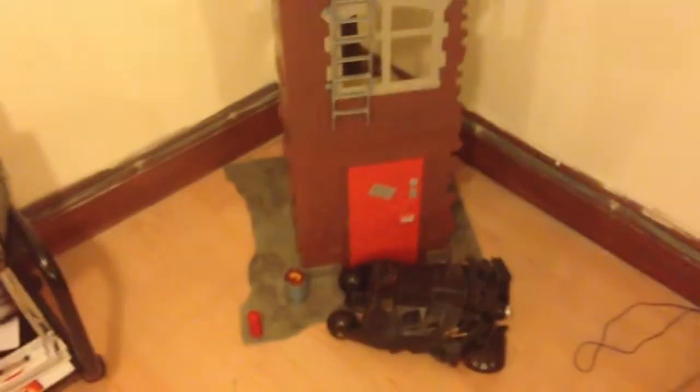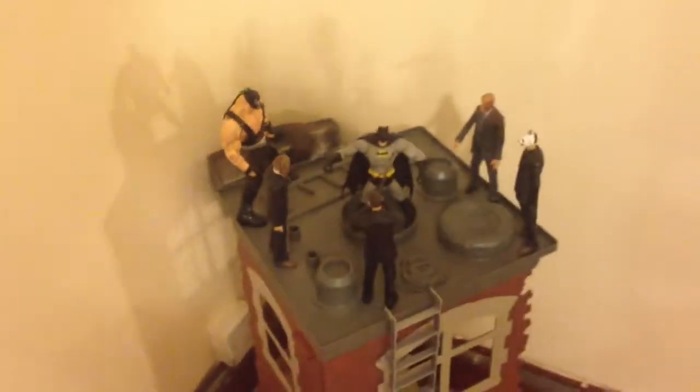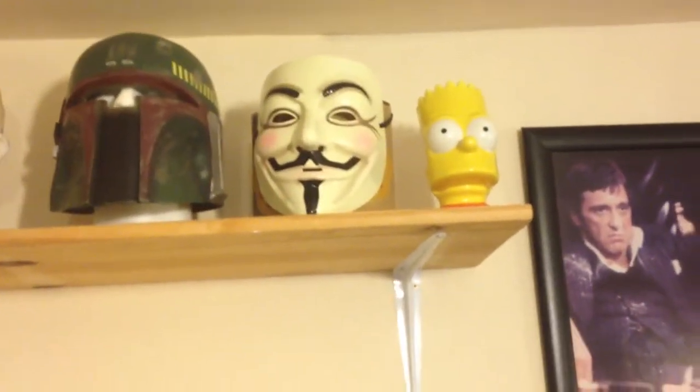I got this kind of building set thing from Diorama from a car boot sale for £1. So I just kind of set up Batman there going against Bane, Scarecrow, Ra's al Ghul, Two-Face and a Joker goon. You've got some games. You've got some masks. And I don't know why Bart Simpson's head is there. I just didn't know where else to put it.